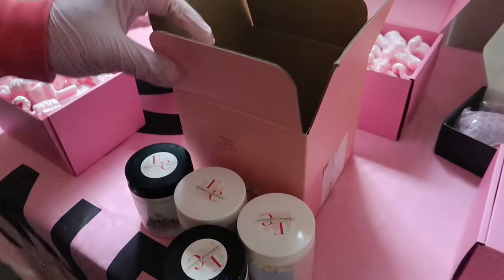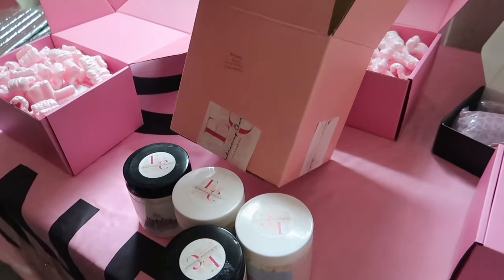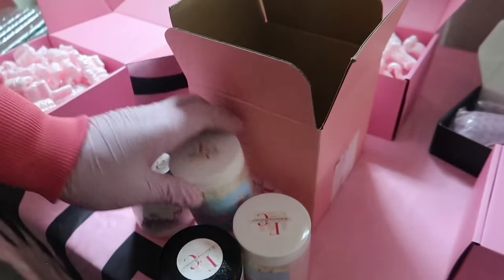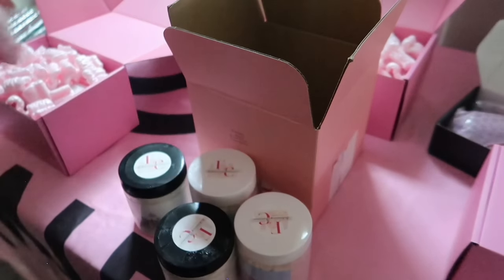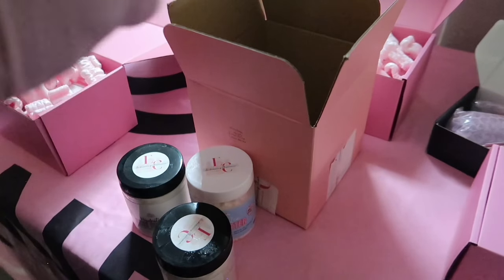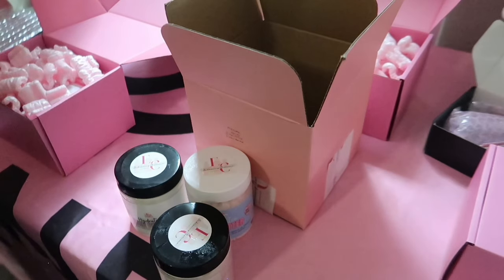Okay, moving along. So the next, Althea. So this is Eye Candy by Lily. She ordered two Vanilla Ice body butters and two hair butters. So we're gonna put it. I'm gonna give her a Sneaky Link and a Baby Girl.